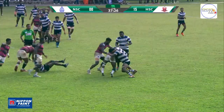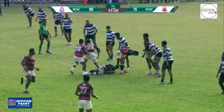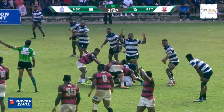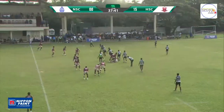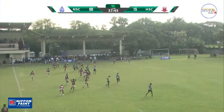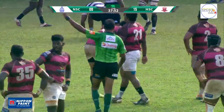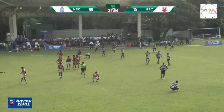Christian Delisle to Randit once again. Randit Varnapura. Mithun to Azmir. No! Advantage. Playing it close, referee paying advantage. I think hands on the ruck is what he's saying. Sandesh with a kick, he spotted that, but calls back into a penalty. So penalty for Havelock's.